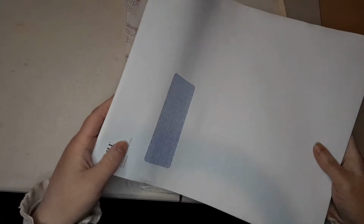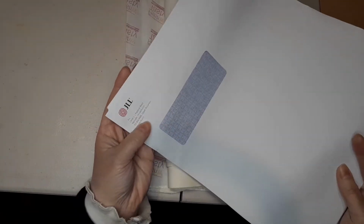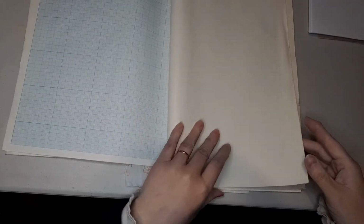I got just this plain brown envelope, and then a bunch of these unused large window envelopes, which have got a company's logo and address on. It's all good.